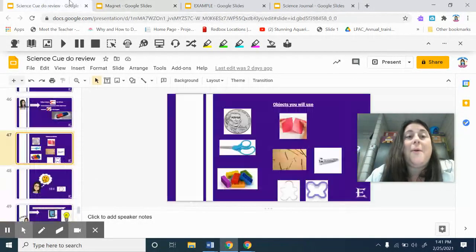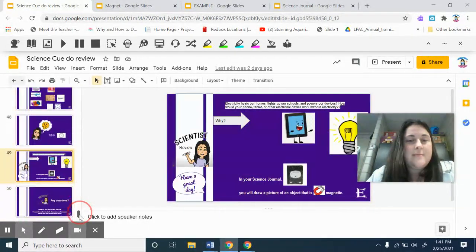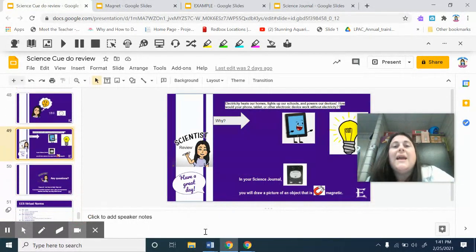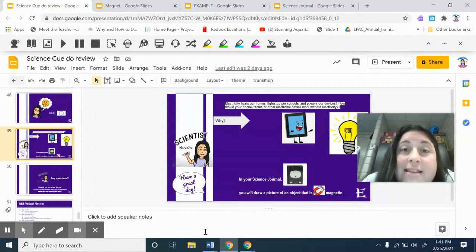Let's go back to the cue to review. Electricity heats our homes, lights up our schools, and powers our devices, like your tablet, like your phone, like any kind of gaming system you have. So magnets are so important. In your science journal, you will draw a picture of an object that you tested and found was magnetic. Okay? Can't wait to see those drawings.